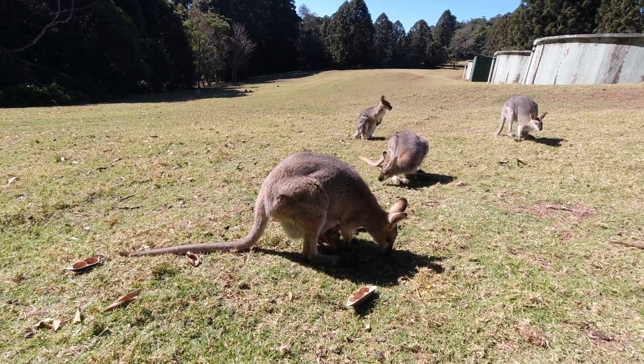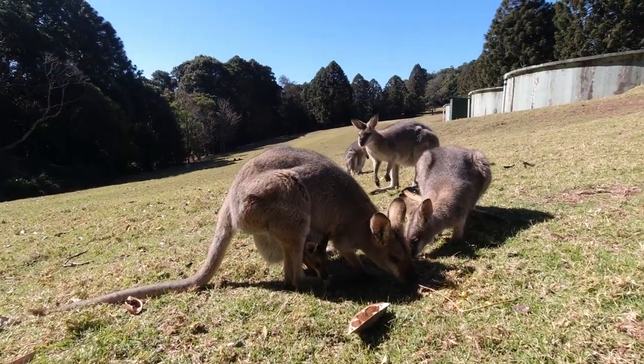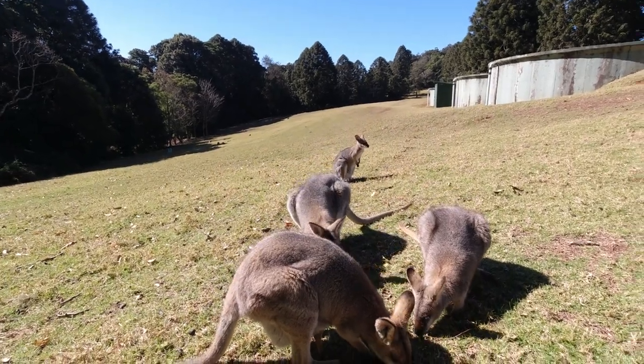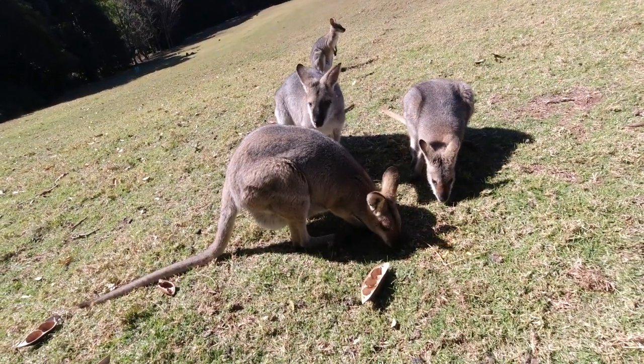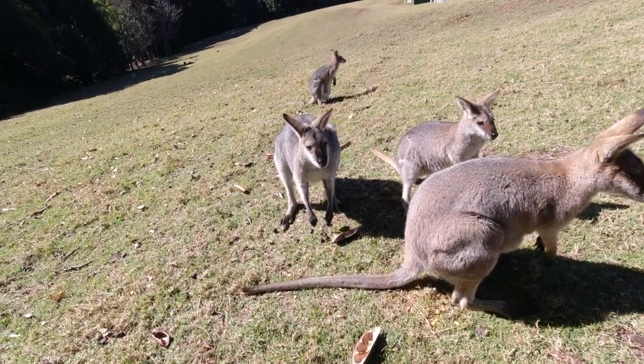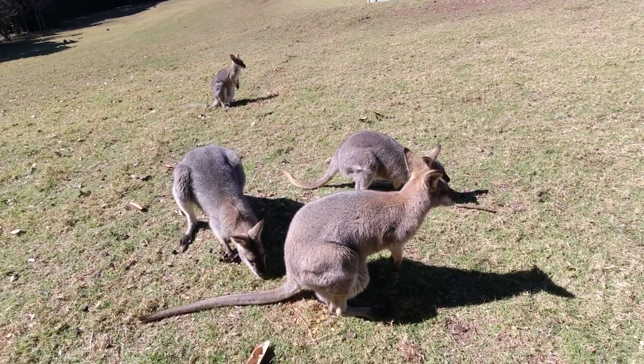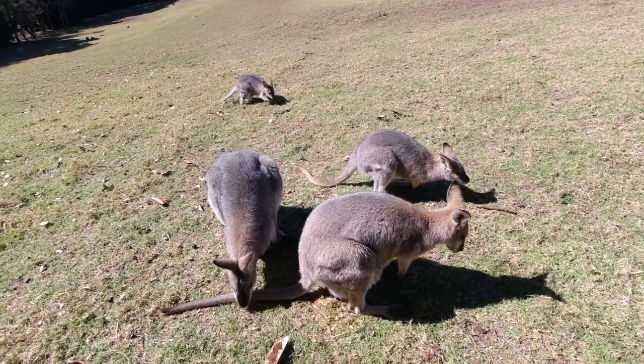Is this one? Yeah, but there should be seeds in it. It's not ready yet. Just try and give it. Here he comes. Look, here he comes. He's moving around in the pouch there.